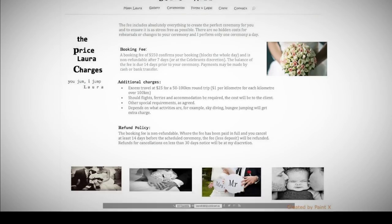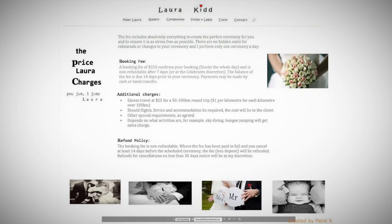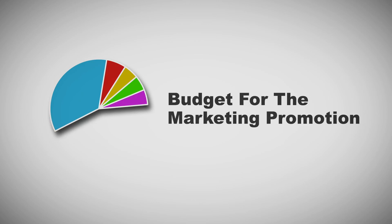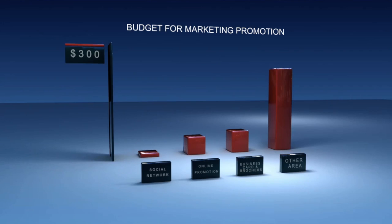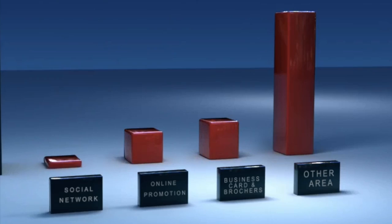Since Laura is a beginner, Laura could apply the method of price penetration to set the price of product, though, to maximize the market share of the service. According to Laura's requirement, the marketing campaigns should be kept at a budget. However, there will be costs required for the paid media, for example, Facebook advertising. Furthermore, there will be a cost for printing brochures and business cards. Since the cost of website development has been settled, the budget can be spent on other areas.